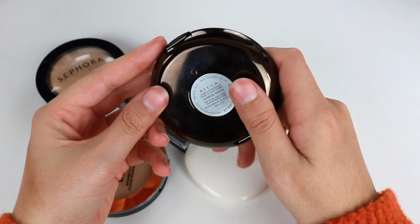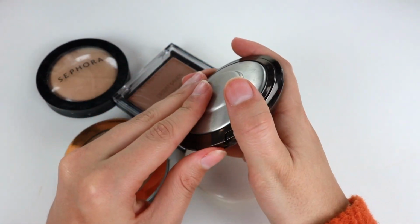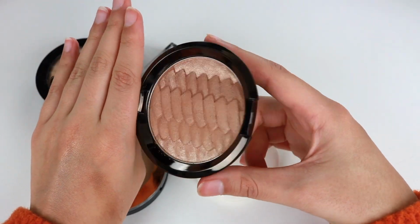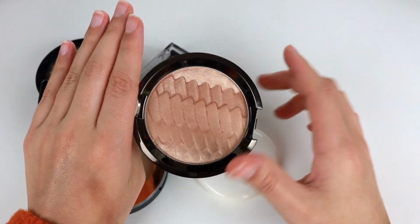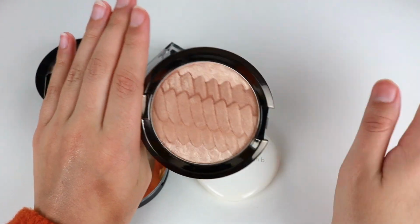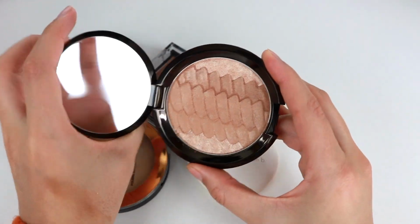Up next, I have this Becca Gradient Sunlit Bronzer in Sunrise Waves. This is a product that's been discontinued that I have barely even swatched. I bought this because it was on sale at Sephora. It's kind of like a mix between a bronzer and a highlighter, and it's kind of meant to give you a highlighty bronze, but it's entirely too shimmery. This will be a beautiful highlighter on deeper skin tones. It's entirely too shimmery to be a bronzer for me, so I don't love it.